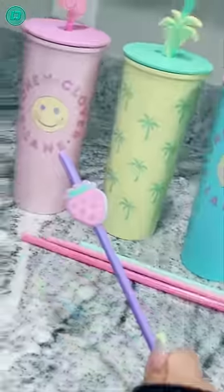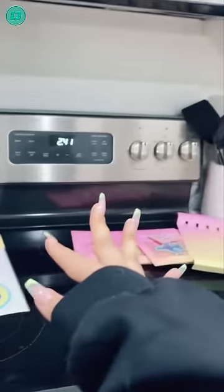The straws are heart-shaped. And I got a charm set. I feel like I need a new routine. I can't keep doing this. I don't understand how the time changes so fast. Like, I feel like I've only been standing here for a minute. That's probably my sign to go to bed.